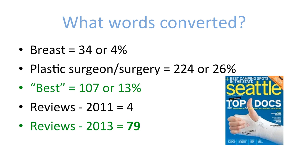And so I was curious, and I wanted to see, since 2011, how often people used reviews on this same practice to convert. And he actually had 79 leads in 2013 where the person had used the word reviews, and only 4 in 2011. So that's a huge jump. All we did was put a little feature on the sidebar that said, Dr. So-and-so was named as one of Seattle's best plastic surgeons in this such and such magazine. And that content all by itself generated 107 more leads for this practice. So even if the magazine was worth nothing and they never got a single phone call from the print version, we sure made good use of it online.